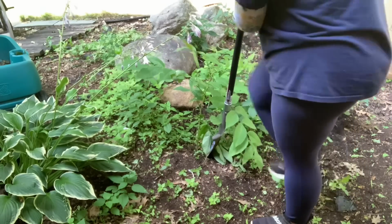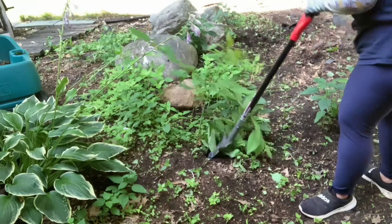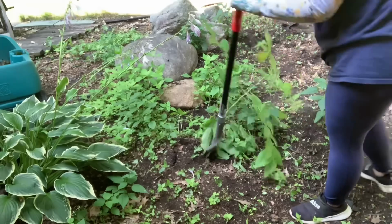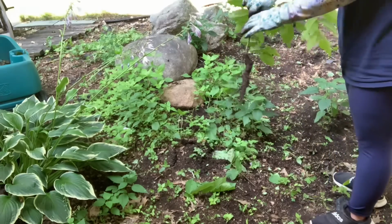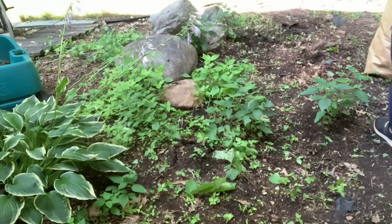All right, I scanned this with my app. This is a black walnut tree growing here, so we're going to put the root slayer to work, see if we can get this little baby black walnut tree out before it grows into something big. And look at that. That was way easier. And to be able to get the roots out so it doesn't even keep on growing is awesome.